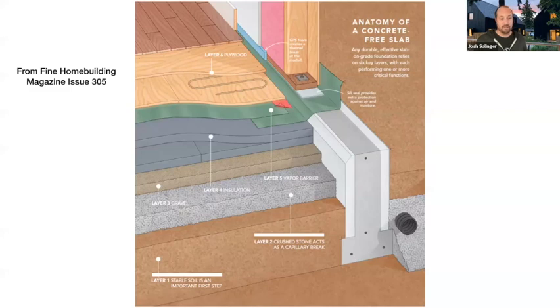So we have one vapor control layer here. The ground is going to be 100% relative humidity. Your living space is going to be less than that, right? And so your vapor drive is going to want to go into the building from the ground, from high to low. This green membrane that I'm showing right here is a class one vapor barrier, so the water molecules in their gaseous state simply can't get through there. And the plywood's on top of that.